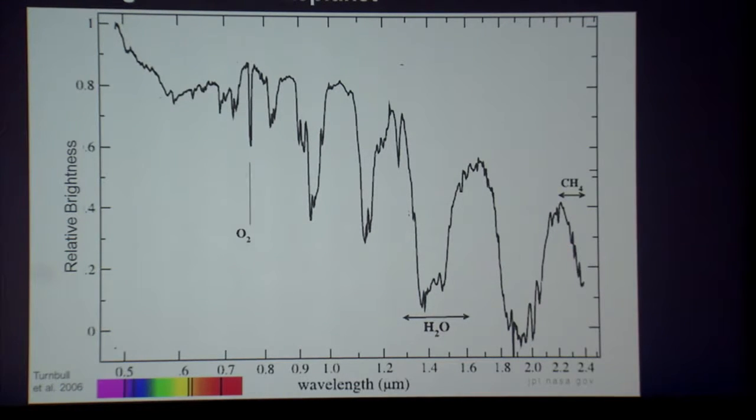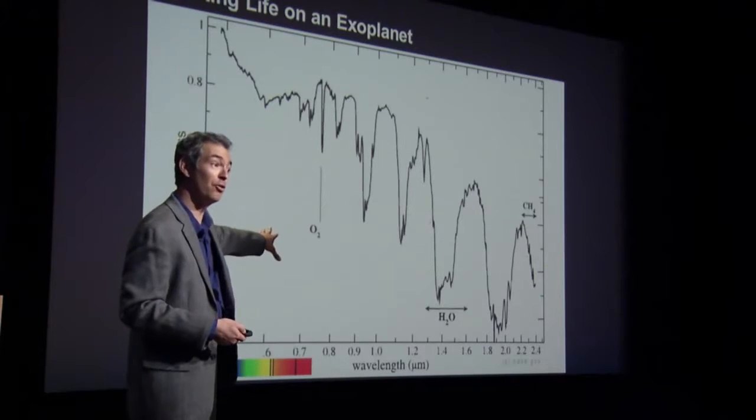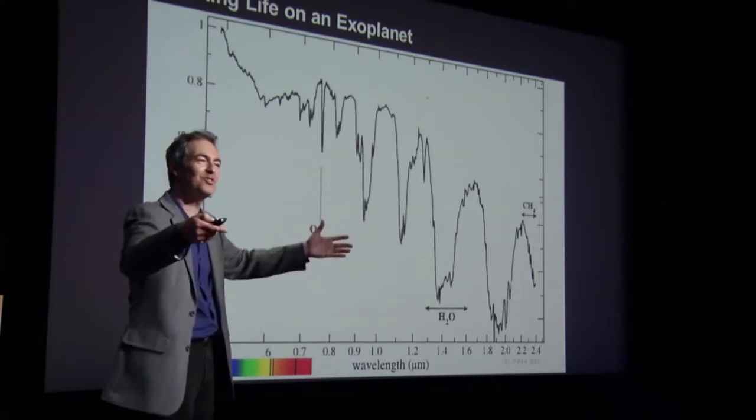So if we saw that, how would we interpret that data? Now, I remind you, this spectrum here comes from our favorite planet, comes from the Earth. So if you were aliens from far away and you got this data, how would you interpret it? Would you be able to conclude there was life on this planet? Well, let's start off with methane.